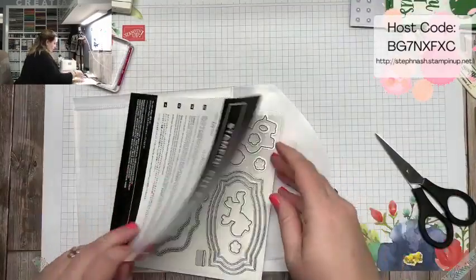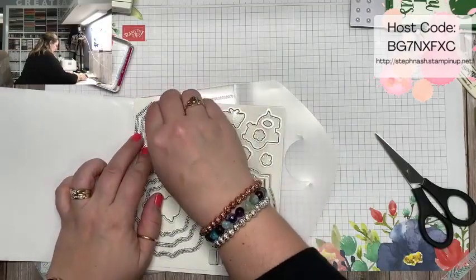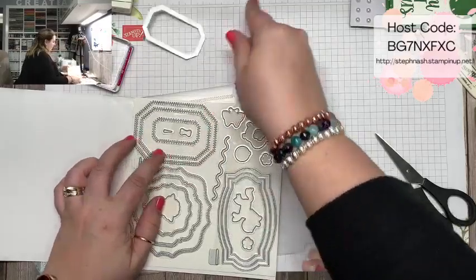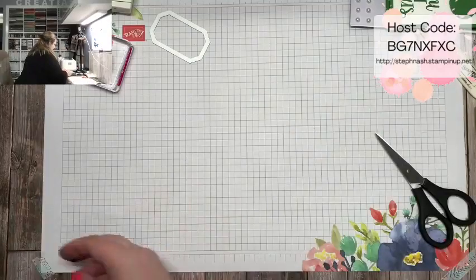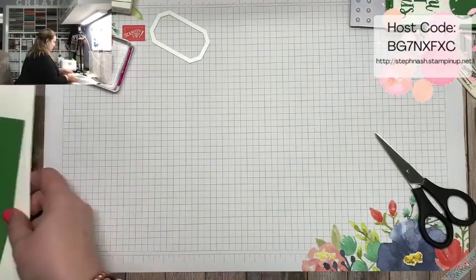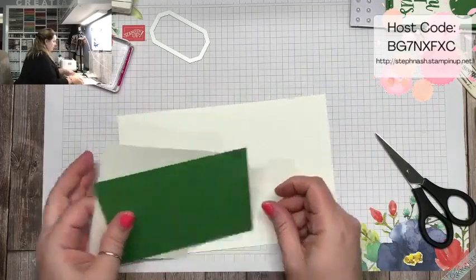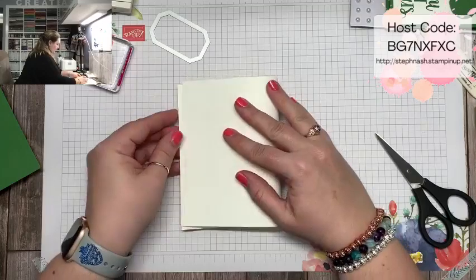So I'm going to pull that out. I'm going to use this one here. If I can get it out. I cut all my nails on the weekend. There we go. So it's really hard to grab things now. And we're going to stick with the white and green colors. So our base is basic white, 8.5 by 5.5, and fold it in half.